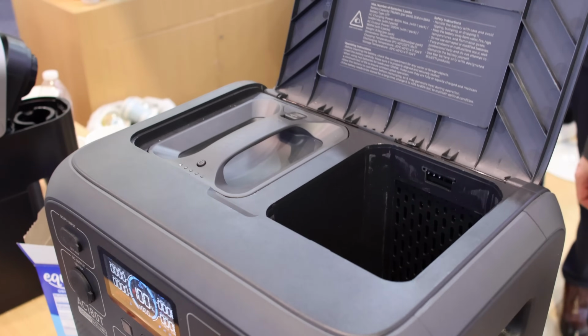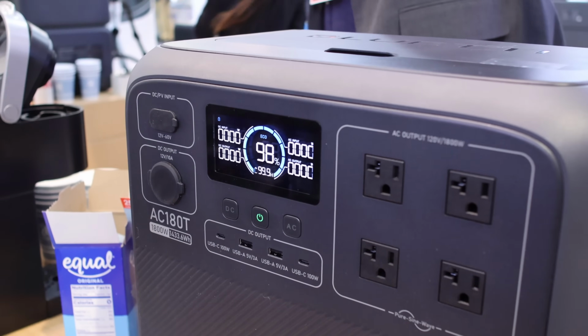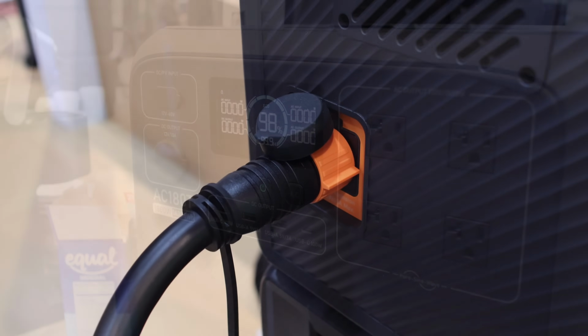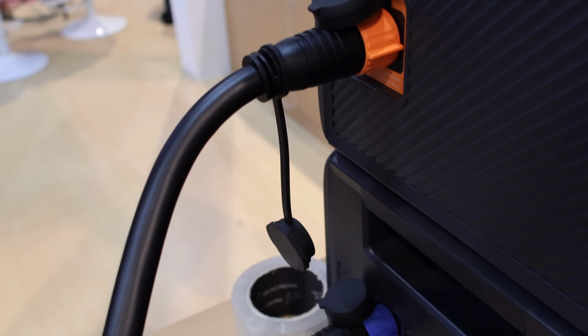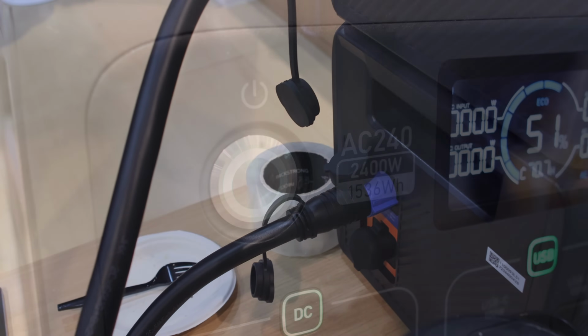This is going to be able to have 2 of these and provide over 1400 watt hours of energy. Bluetti also changed out the annoying cables that everybody seemed to hate. These ones are definitely a lot slimmer and also more flexible.